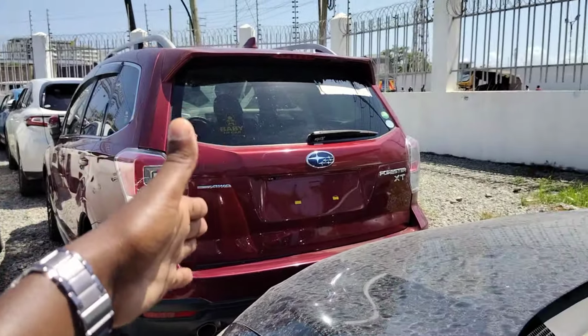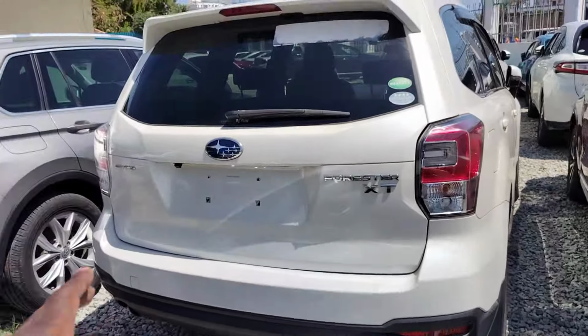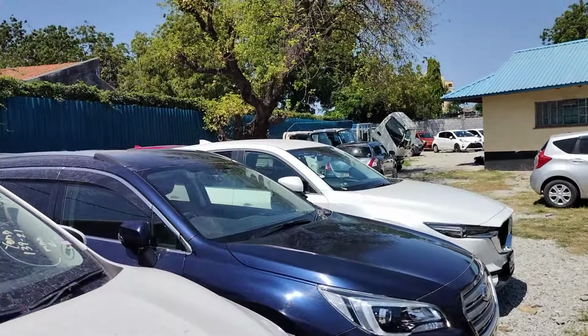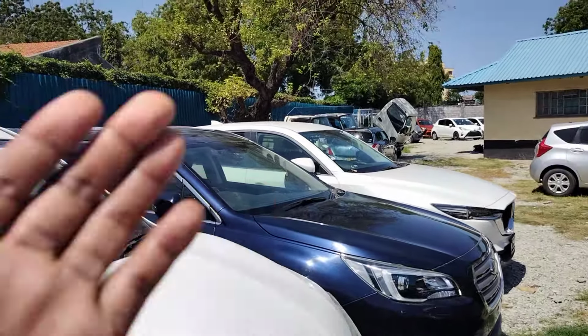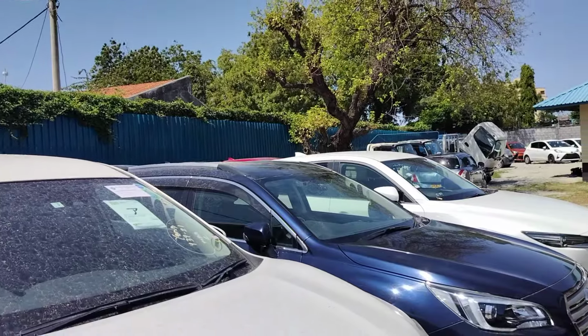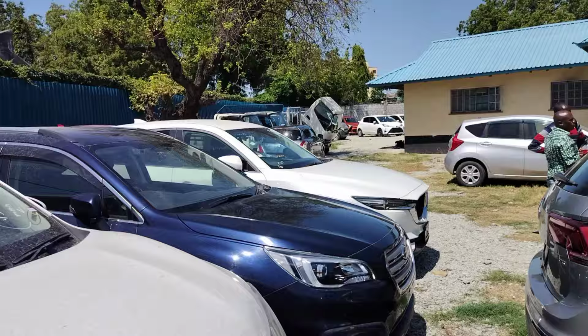Apart from the turbocharged one, Subaru Outback has a very, very powerful engine. Kakufiti, as you can see here, this one is blue. That's why the DCI love this unit. Outback inakujanga na leather interior, ikona sound system mzuri sana. The feel is amazing. The sitting space in the front, the second row, and the boot is very, very large.